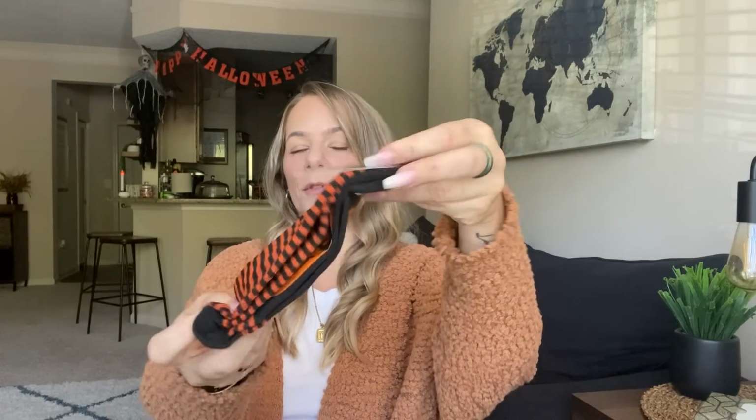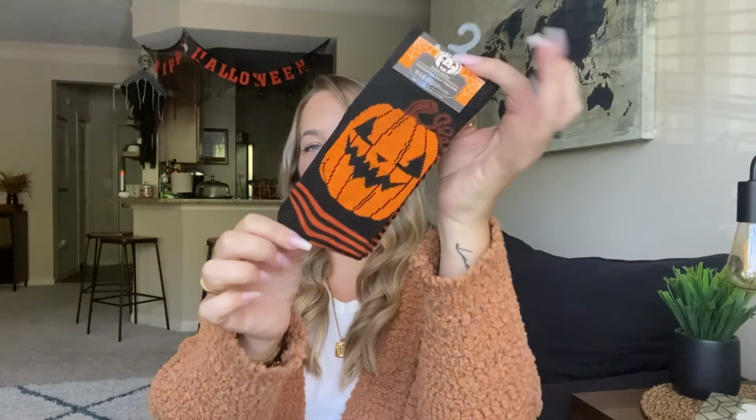It was a dollar. Also grabbed these little Halloween socks. I'm always grabbing socks, but I thought these were cute. I also love striped socks, but look, it matches my decor back there. So I can wear these on Halloween while we're just chilling, relaxing around the house, having our little gathering.